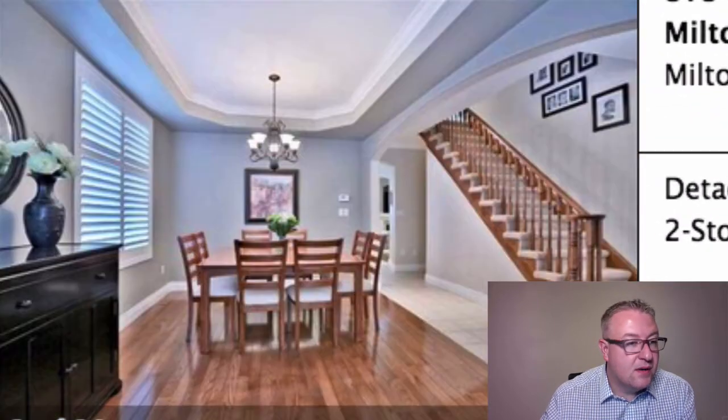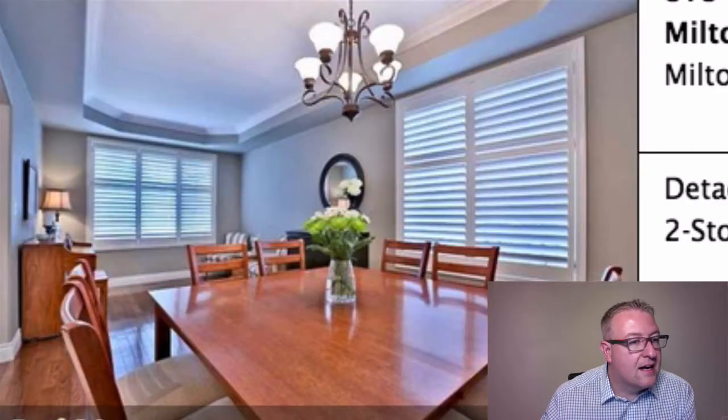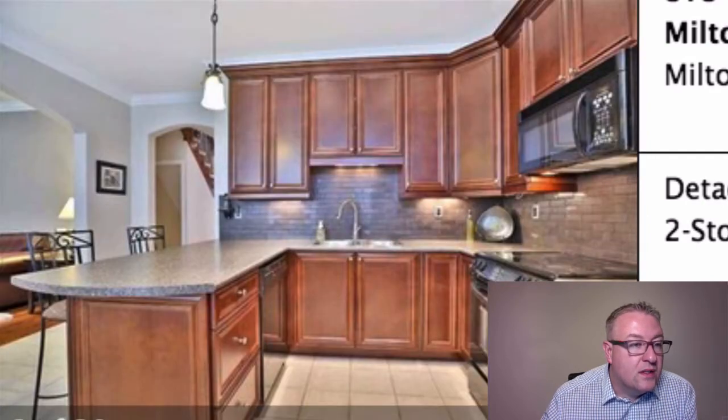It's a little bit smaller, less than 100 square feet, but it is a little smaller technically. They're listed a little bit higher. I think it's equally as good. I mean, in person, you might find that there's a difference and one looks better.